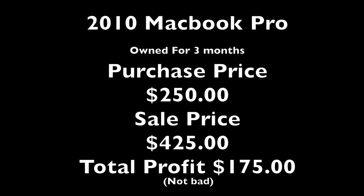And these are the final numbers for the 2010 MacBook Pro. I owned it for 3 months. I bought it back in November. I paid $250 for it from Easy Pawn Shop. I just sold it for $425 for a total profit of $175. It's not the most I've made, but it's not the least I've made. And if you do that a couple times a week, you can actually make a living out of this. I don't do it a couple times a week, but the extra money does come in handy.